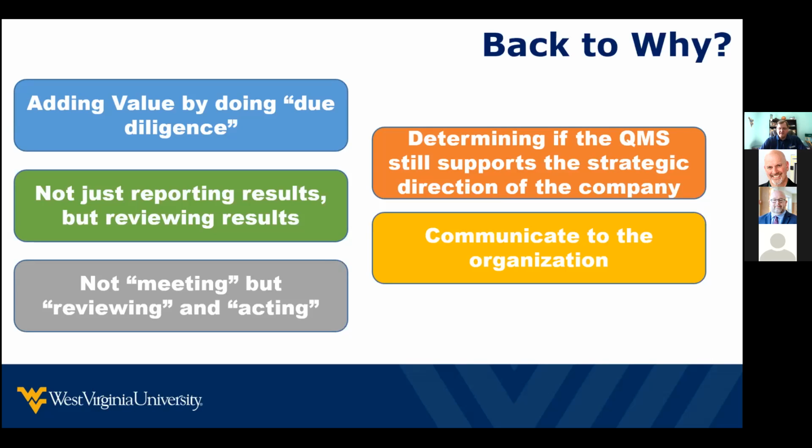Everyone is part of your team, and everyone should be made aware of the work that's being done to improve the organization.